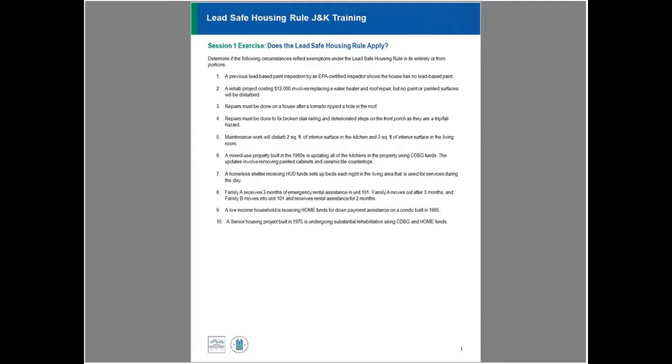So in that case, then the lead-safe housing rule would not be exempt because a child under 6 is residing or expected to reside in a dwelling unit in that project.